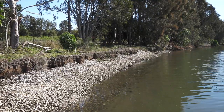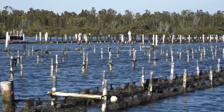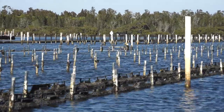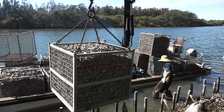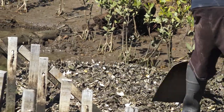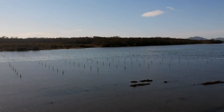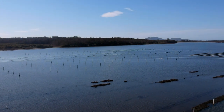We've tried other techniques which work pretty well with rock, but it's good to use a natural material that's been grown in the system, just putting it back, and for an environmental purpose, working really well with the oyster industry. They've been great. It's really exciting to be part of a restoration project up here in Wallis Lake.